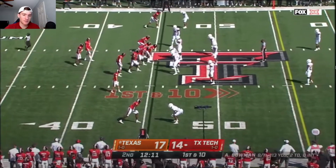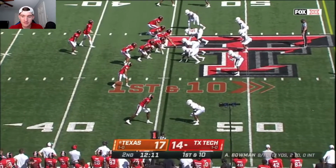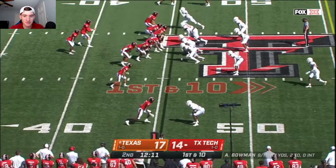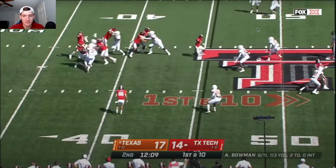And this is what Bowman could do at times. He has a good arm, but he can be reckless. And I think this play kind of just shows that. Not a great job from... I mean, he has enough time here. He has enough time. I'm not going to complain. 5-on-4. You know what you're going to get.